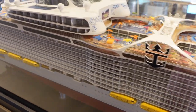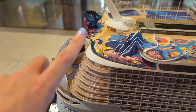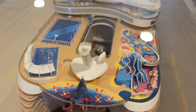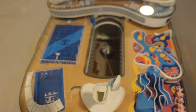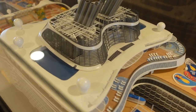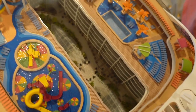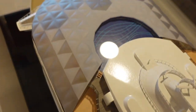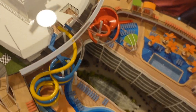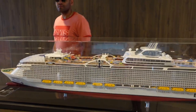We bought the smaller version, obviously much smaller, and you can see here we have the slide that goes all the way down. Oh look, it's even on the inside to the bottom there. And then you've got the zip wire in the middle, which we did. You've got a flow rider, sports court, mini golf. Everything on the top and in here. Oh, you can actually see the Central Park through the middle. And you've got all the pools, this is the solarium here. Adult pool. Got all the water slides. You've got this one with the ring. We're gonna go have a look. And then you've got the big TV. It's cool. Well, isn't it, Aaron?